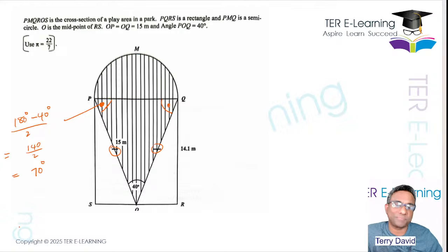Where's OR now? So this is O at the bottom here, and you want this length here. All right, how are we going to do that? Well, we can use trigonometry to work this out. Now, it's an isosceles triangle here, so if that angle is 70, this angle here also means that this angle here is 70 degrees, and it also means that this angle here is also 70 degrees. Now, you want to calculate the distance OR, that's here.